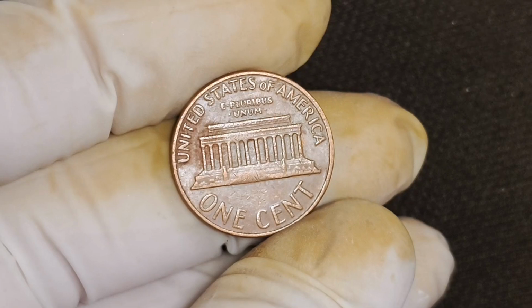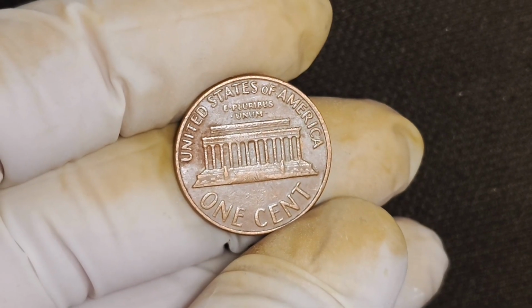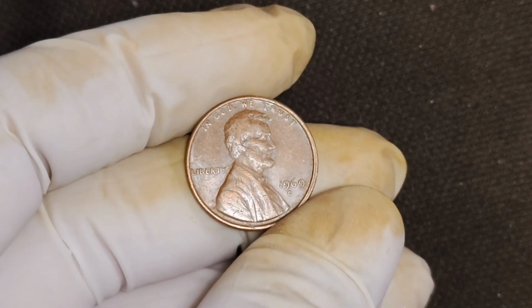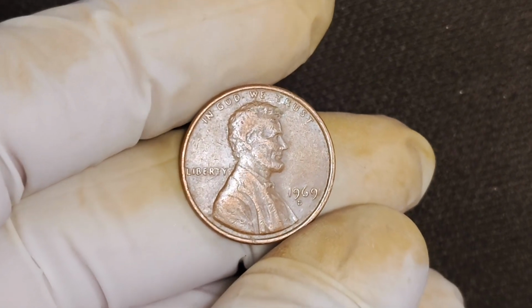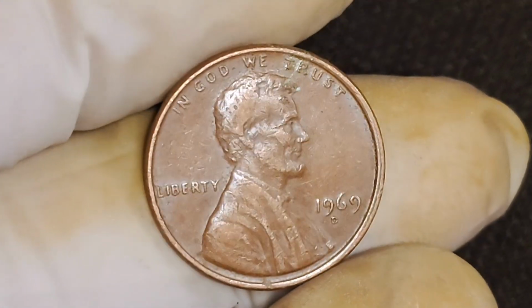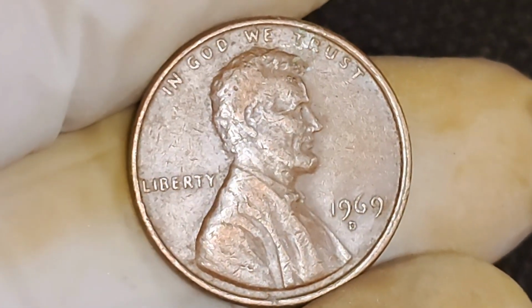But wait, it's not just about the doubling of the date. You want to check out the mint mark too. If it's doubled, you've got something special. And keep in mind, the coin's condition matters a lot here. A perfect example, in mint condition, can fetch the highest value. You're looking for sharp, crisp details, no wear and tear.